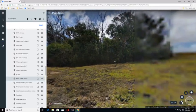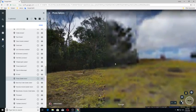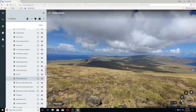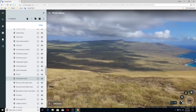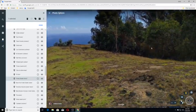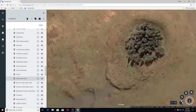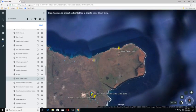Uh-oh, trees. Okay, so we have no view on this one. Not good. But we have gorgeous, gorgeous ocean views here, looking out across the island. It may be on top here. And we're going to the next one. And another one. We'll go over here.